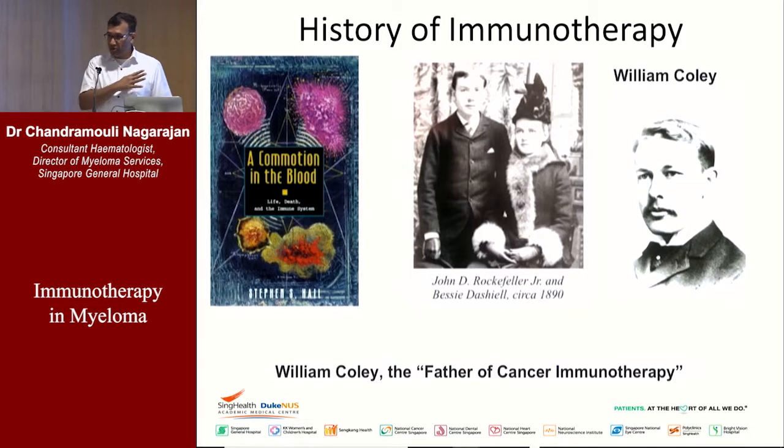Now, this is the story part, so that's a little bit of science that I'm going to talk about. So the story is mostly about immunotherapy. Now, this is a book that I read as a medical student back in the day, seems like a long time ago now.